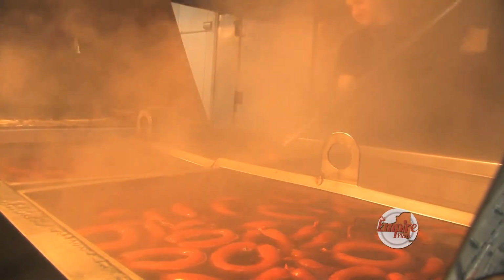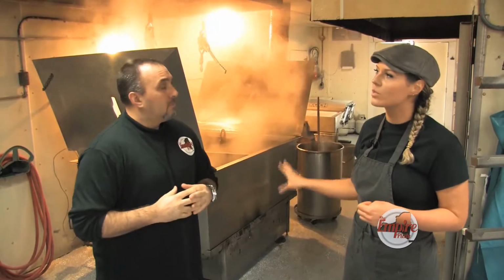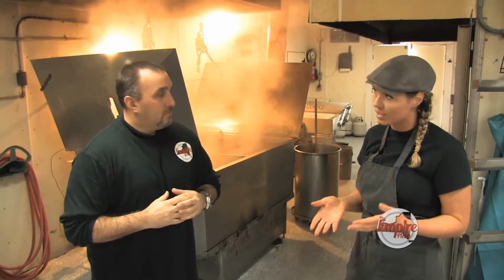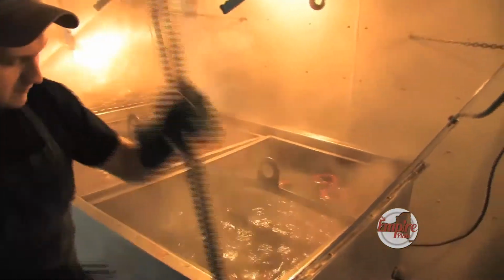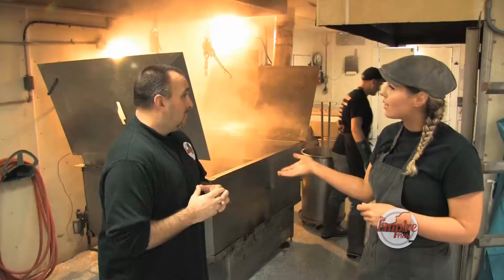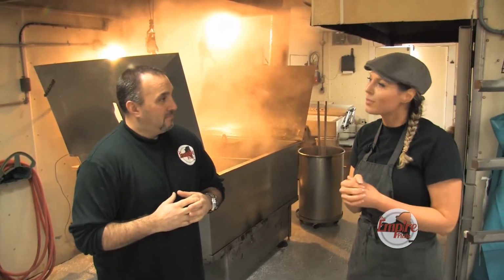We're all done smoking. Now what Justin's doing is he's putting the bologna in a hot water bath. Now this is what's going to bring it up to temperature. This is the final stage of cooking. Okay. And it'll stay in here for a half an hour, and then we'll be back. And we will take the temperature and we'll pull it, and you'll move on to the packaging.